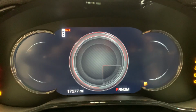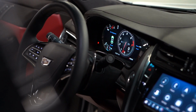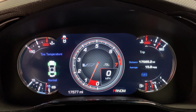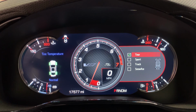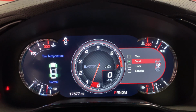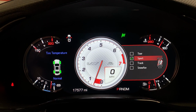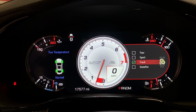Really cool. Now the gauges on this car are really neat too. So when you're in your normal mode, it lets you set it up however you want. So it's a dark face, but when you go to your mode settings here, you go up and start going through your modes. That's touring. Go to sport mode. There we go. Sport mode comes up, and it changes your tack to white, which is really cool. Now it's white with a red sweep on it. And then when you go to track, same thing. It changes that up to white.